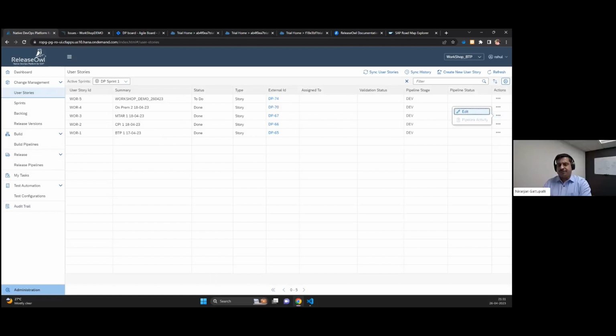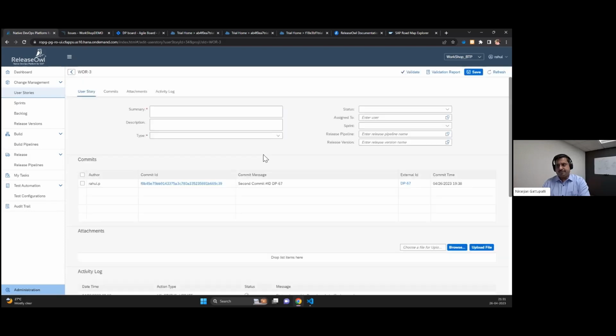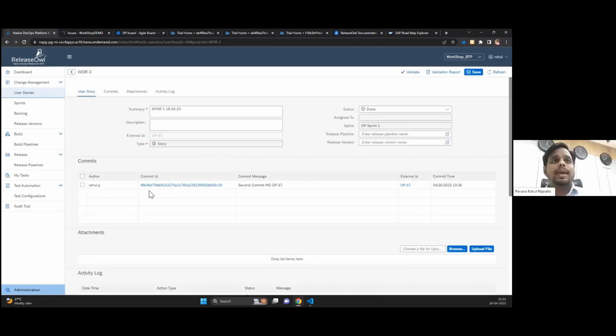You can share one of the stories, Rahul. Yeah. So here we have the commit associated to the user story. As said, you can simply go ahead and add the commit ID. Once you have the commit message, just add the Jira user story ID in the commit message, and you will pick the commit and add it under the user story. So this is how you can tag your commits to the Jira user story.